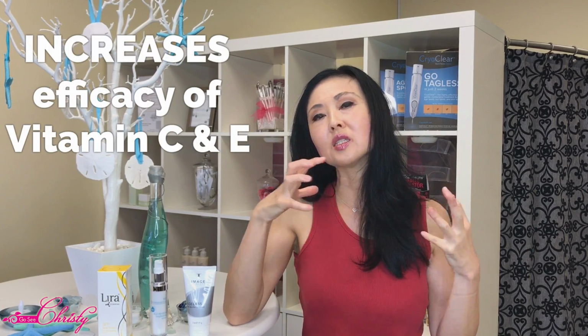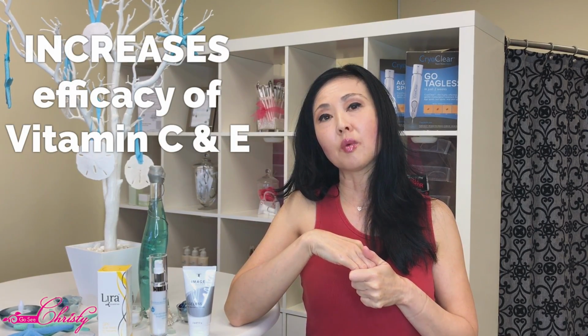And basically with this one, it has kojic acid, and it also has niacinamide and ferulic acid, which increases the efficacy of vitamin C and E. So if you're using any anti-aging serums with that, it actually increases that. So it does have a lot of lightening and brightening properties. And in that video, I do explain how to use it both for oily skin and for dry skin.